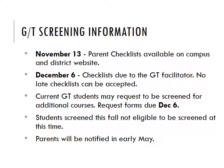GT Screening information. The week of November 13th, parent checklists became available on campus. December 6th is when checklists are due to the GT facilitator. No late checklists can be accepted. This is very important for parents and students to understand.